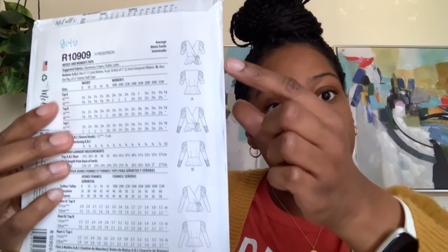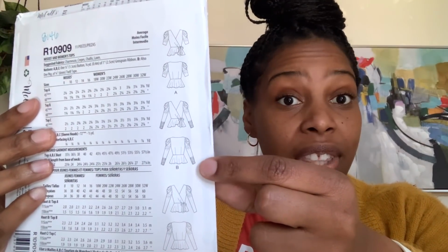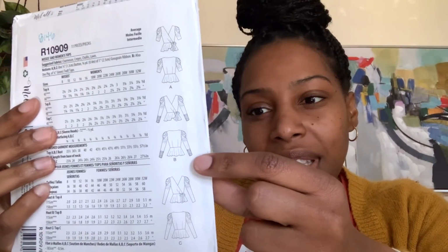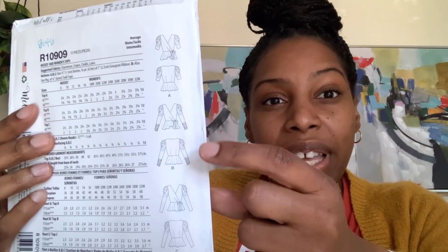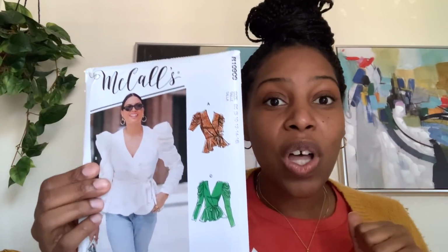And honestly, I like all the views. You can see right here, View B looks like it has pleats down toward the hem of the sleeve. So that's really nice. That's a great little detail. But yeah, now that I see the pleats and the ruching detail down here, with it being up here at the top of the sleeve cap, I probably would go with View C or View B on this pattern. But again, it's a really, really cute detail. And I really do like this pattern. Again, it's McCall's 8146.